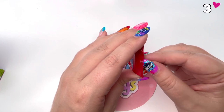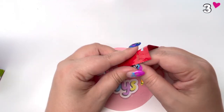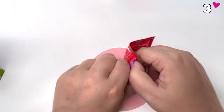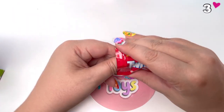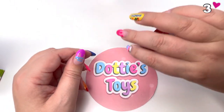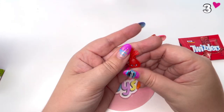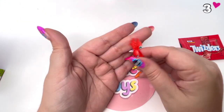Yay, the Twizzlers. I would be so happy if Real Littles put in Red Vines. I absolutely love Red Vines. All right, let's see if we can get our little Twizzler out. This one actually comes out really easily. So just give it a little shake. And there it is. And there is our little Twizzler man with all the crazy Twizzler hair.